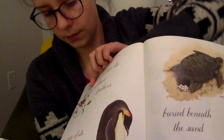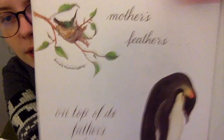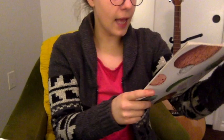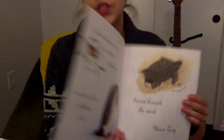So up here, we can see where the egg is underneath its mother's feathers. That is called Anna's hummingbird. Then below, the egg that sits on top of its father's feet, that is the emperor penguin. You can see the little egg there nestled in. And then it shows here, turtle is called Kemp's Ridley Sea Turtle. So this is not an actual size drawing, but it shows how the turtle lays its eggs in the sand, which is another warm place for the egg to grow and develop before it hatches. It's important for eggs to be kept warm.